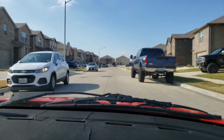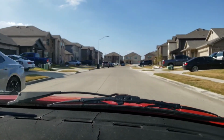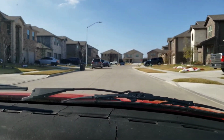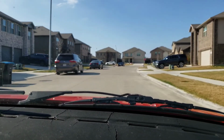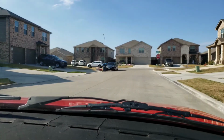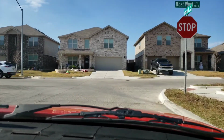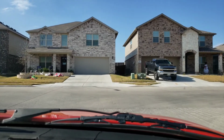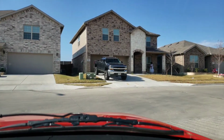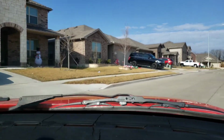I never thought that we'd get to this point where the car would actually drive, but here we are. Any wise words? It actually drives pretty smooth for as old as the car is. As long as it's been sitting, it has been driving pretty smooth. We got fresh oil in it, fresh coolant in it, fresh gas in it.